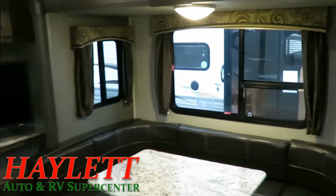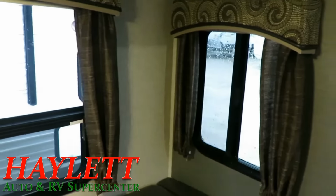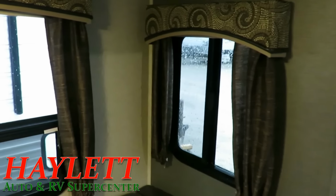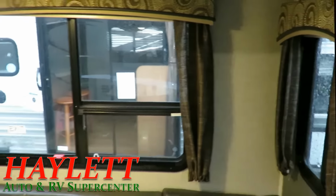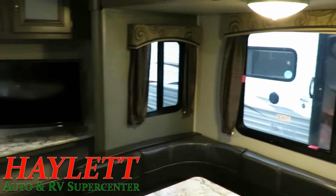All of the windows open for ventilation in this floor plan, which is something I appreciate. Slide-side windows that open for ventilation are a thing that a lot of brands will often miss or overlook. Now, your TV, you can see how it's sitting here on an angle. That's an easy viewing swing-out television.